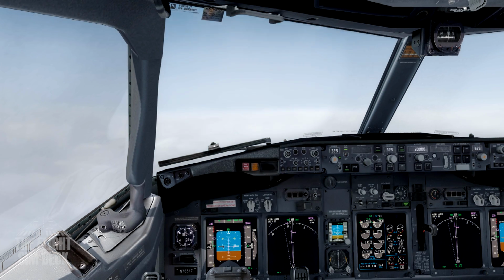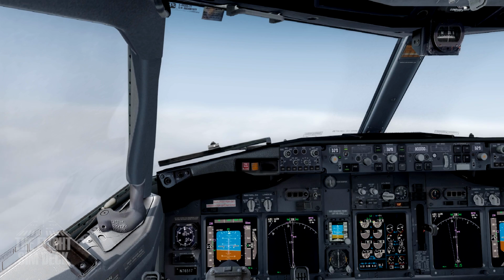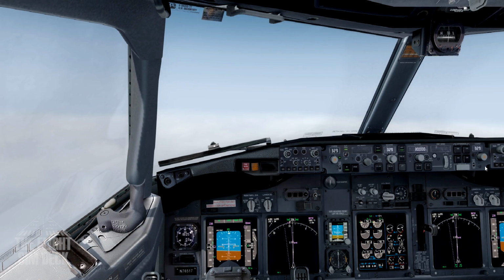Auto brake off. Now all the flaps are retracted. APU is still on, like I said before. I forgot to turn it off.